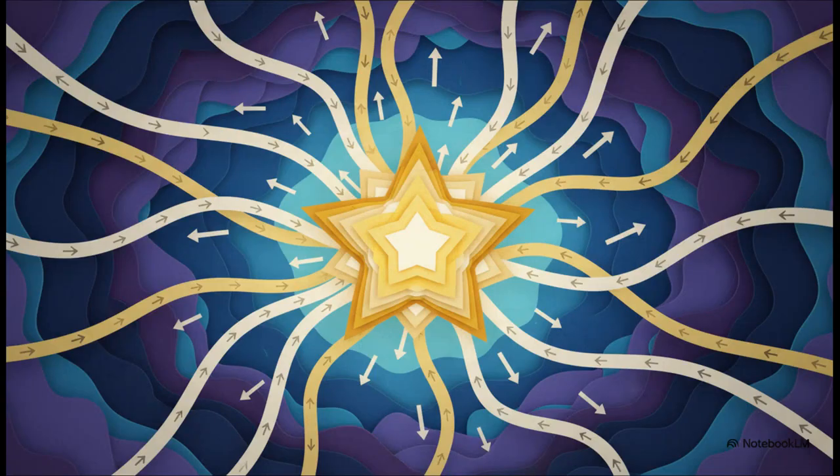Our story kicks off with the most basic thing out there, starlight. A star blasts out all kinds of light, including powerful UV rays. But here's the key. This light is totally unpolarized. That just means it's vibrating in all directions, completely randomly. It has no preference, no handedness at all. So right off the bat, we know the star itself can't be the answer. Something has to happen to that light.